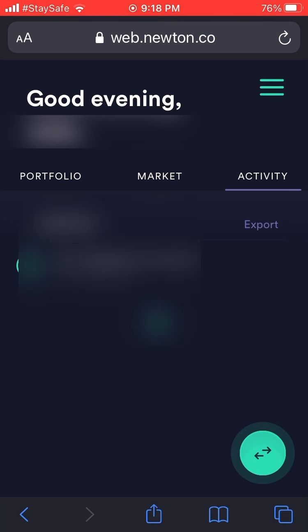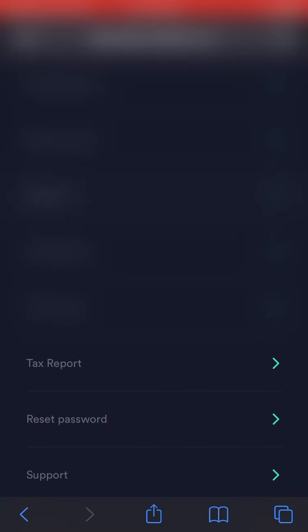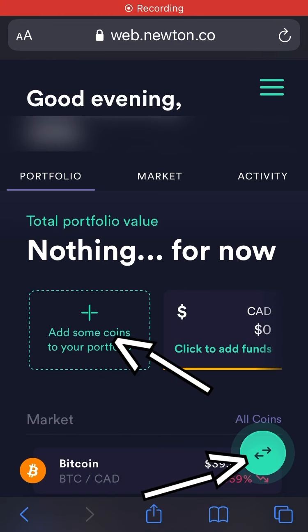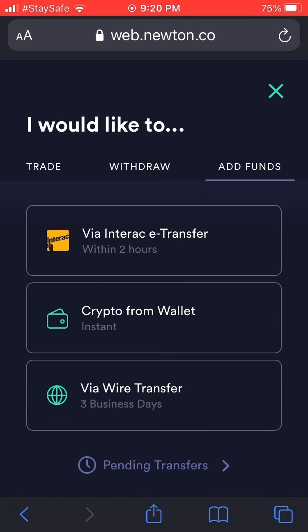And then activity here shows your activity. Hit the three bars up there, and it brings you to a settings page, and in here there are lots of further settings and information you can access. So this is a quick overview of what the account looks like. It also looks basically the exact same whether you're on the website here or in the app itself. Now you can click either one of those boxes, that green circle at the bottom or that box, to add money, and you're going to say add funds. So trade, withdraw, add funds is where you transact funds.